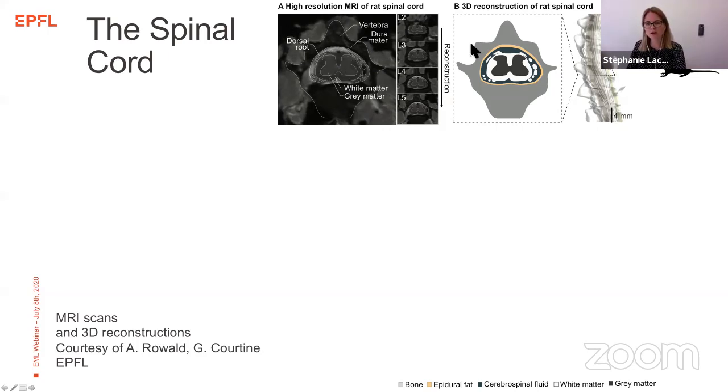So from the MRI image, we can extract this information and reconstruct the various shapes and geometry along the entire spinal canal. And what you can see here, the Ls correspond to the different segments along the spinal cord. And you can see that in the case of the rat, for example, so this is a 4 millimeter scale, you have quite some variation in the overall geometry of the spinal tissue itself. So again, the important message is that you need to know where you want to position your device, because the geometry is actually not one size fits all.